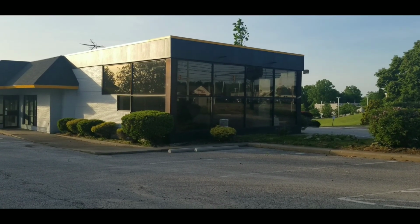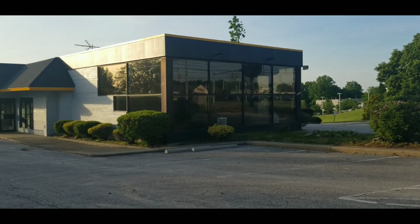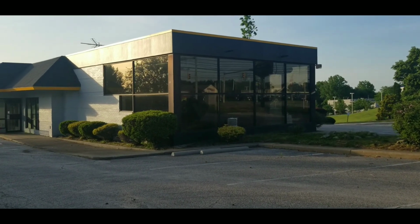This is what a McDonald's that's been closed for 10 years looks like.